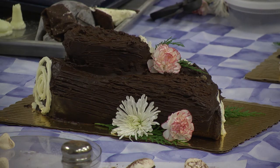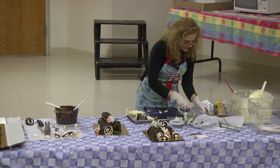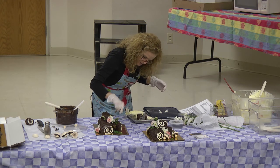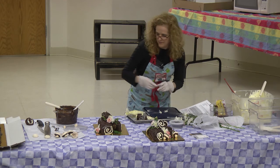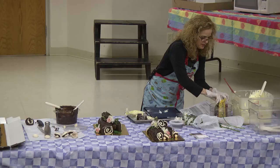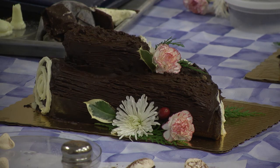And then we have a couple leaves of holly. With the holly, you can probably get a deal at the florist because you don't want the berries. The berries on the holly are not edible. So I'm going to show you my cheater trick for berries. For the berries, these are just fresh cranberries, so you can get that pop of color. You wouldn't want someone to eat a holly berry. Just put your berries on there. They're just cranberries.